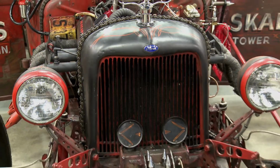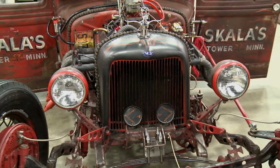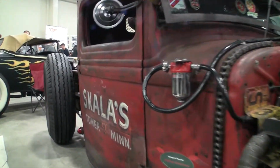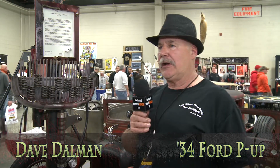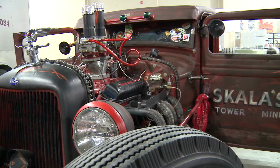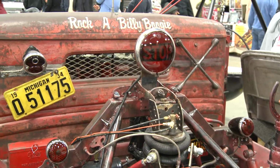Yeah, this is a 34 Ford pickup. A backyard build for 2 years and weekend project. We just got it done in June. Bought the cab up in Tower, Minnesota. It's original lettering on the doors. We highlighted them, brought it back, but I started out with the cab and I chopped it 5.5 inches.